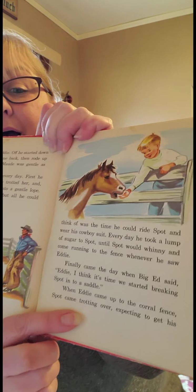After that, Eddie rode every day. First, he just walked Maudie, then he trotted her, and finally, he made her break into a gentle lope. He learned to ride well, but all he could do was think of the time he could ride Spot and wear his cowboy suit. Every day, he took a lump of sugar to Spot, until Spot would whinny and come running to the fence whenever he saw Eddie. Finally came the day when Big Ed said, "Eddie, I think it's time we started breaking Spot into a saddle." Look at that.